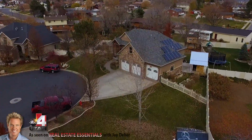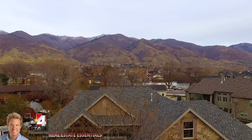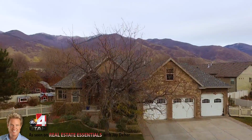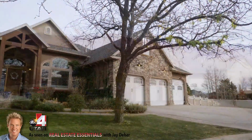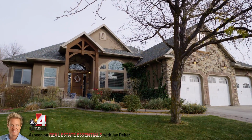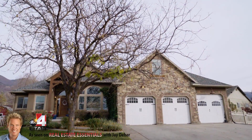Now, notice the solar panels on the side of this house. Beautiful corner lot, faces west, which is super desirable for that snow runoff, you know? I love the fact that it's in a cul-de-sac. Yeah, got to have that. And they've already put in the solar panels, which are great. And look at that beautiful tree. Of course, we're in late fall right now.